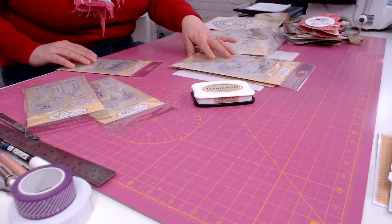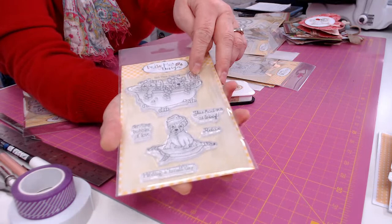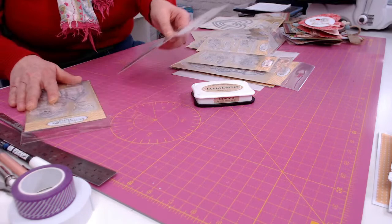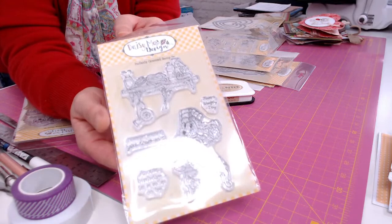Then we've got the pussycat and the little Frenchie in the bathtub, bubbly bathtub. The little Frenchie there with his towel turban on. Gorgeous. And then we've got our poodle in rollers. Beautiful. I love that. That is just absolutely adorable.